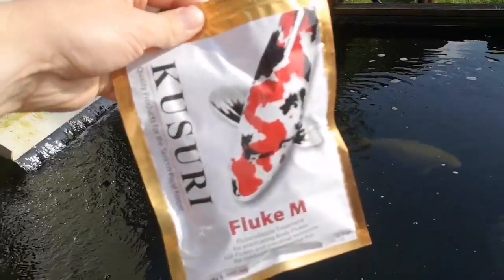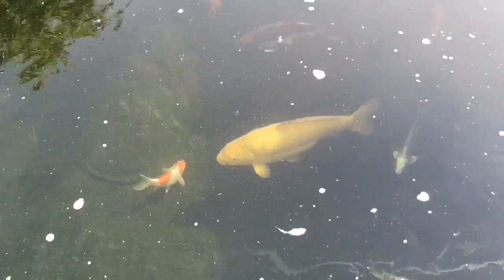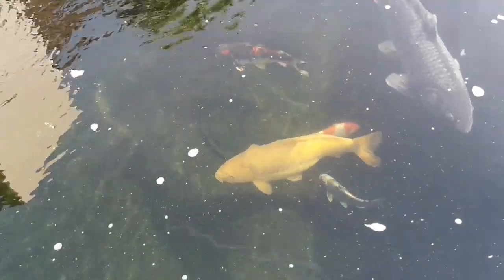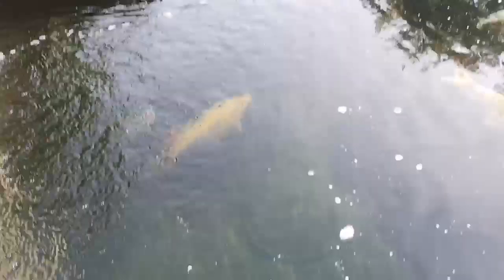So using Kusuri Fluke M, just been down to my local koi place to pick some up, and we'll see how we go. Hopefully we can get rid of them. But the water's lovely and warm today. It's at 21 degrees at the moment.